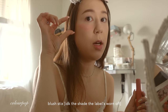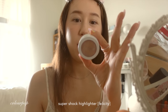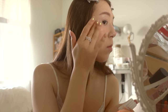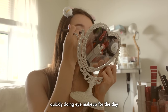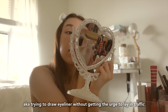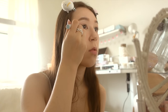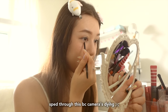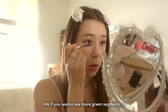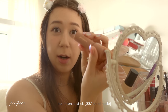Sort of in this upper half. Oh my gosh, that looks very pink on camera. ColourPop highlighter in Super Shock Cheek Glitter Felicity. This is the lipstick shade Sand Nude. It's the Peri Para.